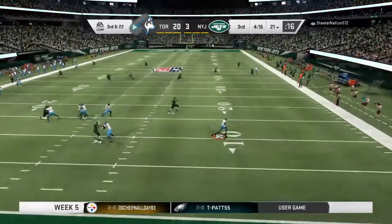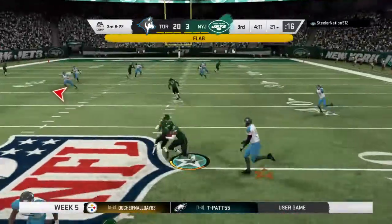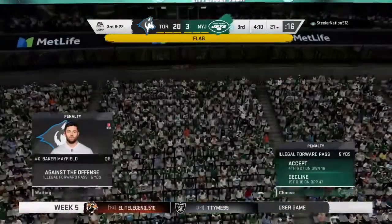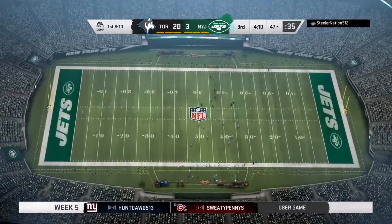Flush to his right. He's going to run, but he's got a long way to go. Thrown across his body, and it's intercepted. He's picked off just shy of midfield. And they'll start out with great field position at the 47-yard line in enemy territory.